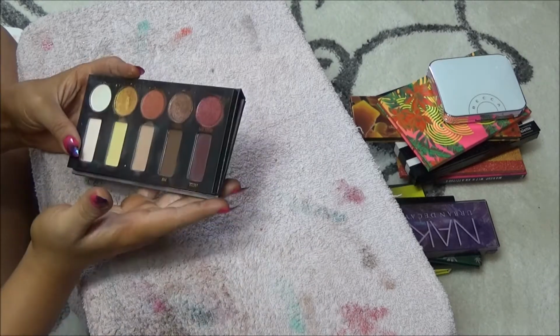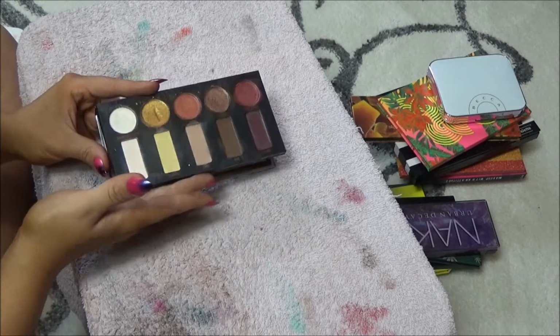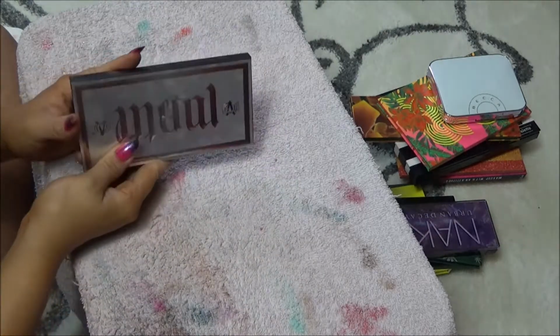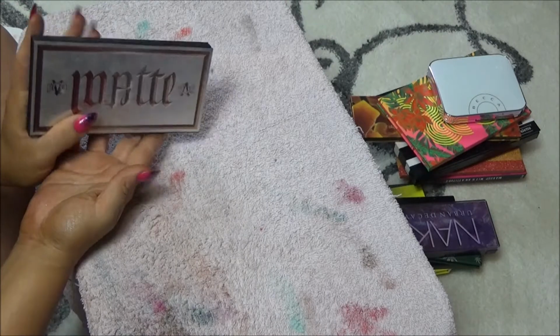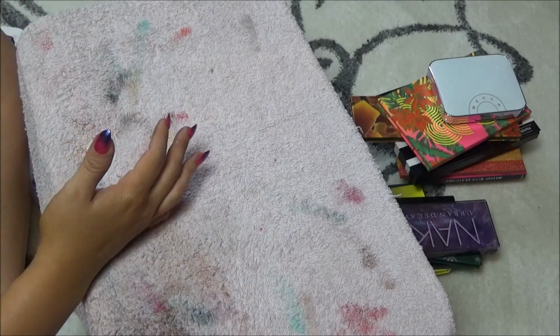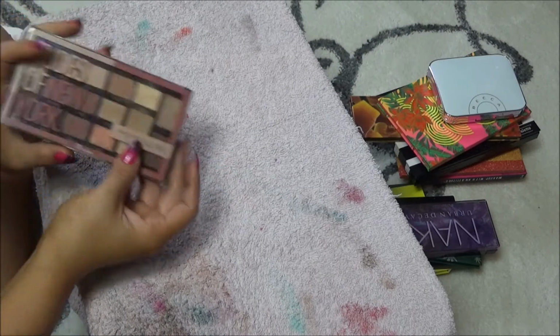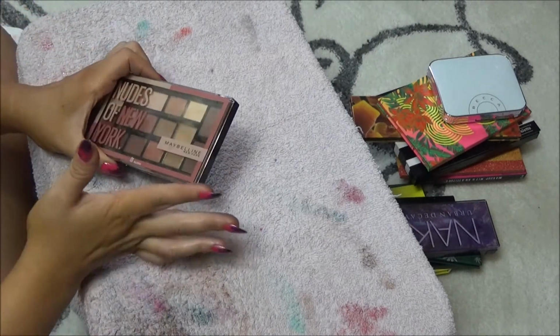Anyway, I like this. This Raw Power is really pretty. Thunderstruck's in here, which is a really iconic shade. And of course, it says metal. And it says matte, which is cool. I wanted a piece of it because I wasn't really a part of that culture when that palette came out. So when she brought that out, I was like, oh my god, I need this.